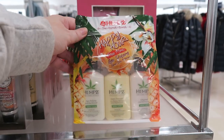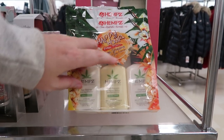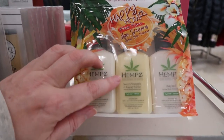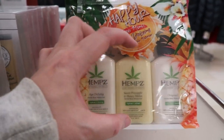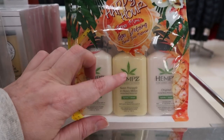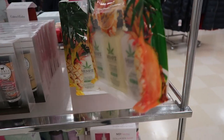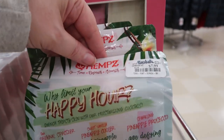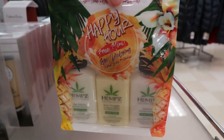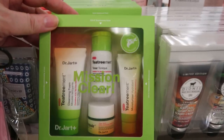Here's a fun little trio of Hemp minis. So we have Age Defying, Original, and this is my favorite of all time, the Sweet Pineapple and Honey Melon. I got exactly this size, that big, in an Ipsy. Fell in love. I have the now big giant one with the pump on it. Oh, that's my favorite. This one is $7.99, and you get three little sizes, so yeah, that's a good deal.